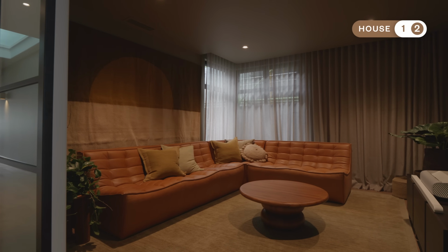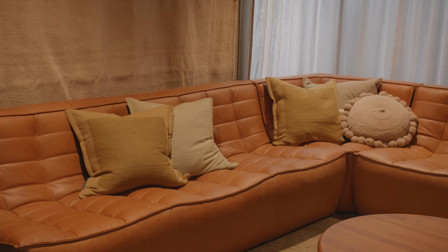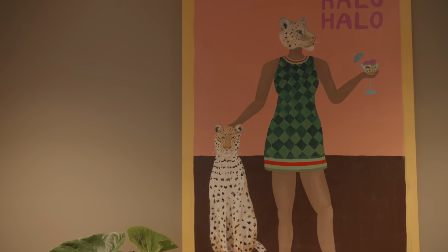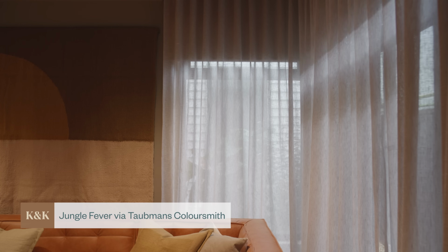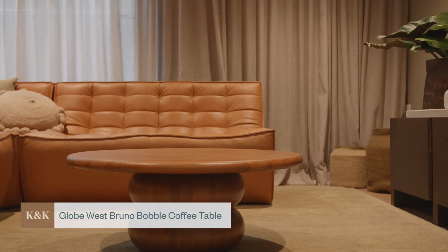The Manhattan barn doors lead you into the media room of House 2, and this is something quite different. This olive colour palette is a little bit unique to our light, bright coastal style, and I love that we have completely embraced the colour from the walls all the way up the ceiling, creating a real dark and moody vibe. I had my doubts with the colour, but I think you've definitely won me over.